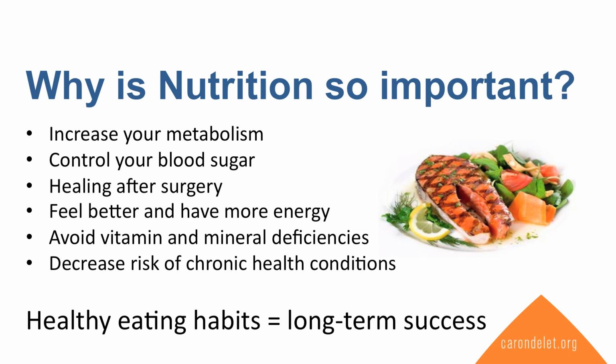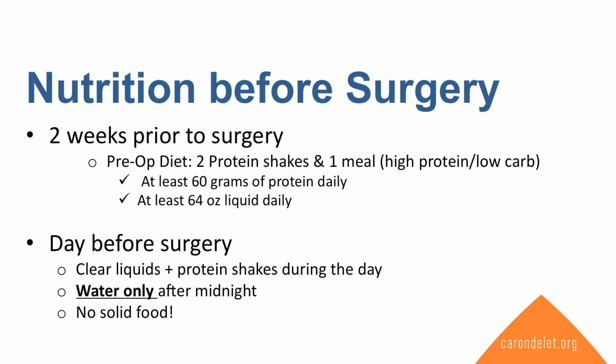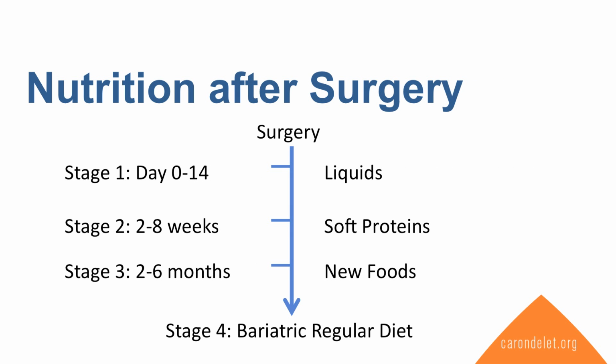Why is nutrition important? Nutrition increases your metabolism. It will help you control your blood sugar. It will help you heal after surgery. And it will decrease the risk of chronic health problems. Before the surgery, we like to put our patients on a liquid diet and protein shake diets for 2 weeks. Once we do the surgery, patients are going to be on protein shakes for another 2 weeks, and then the diet will be advanced.